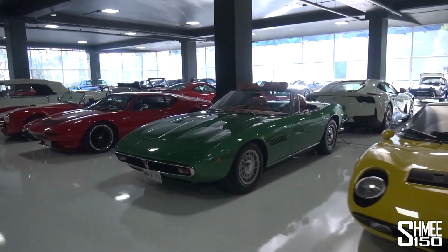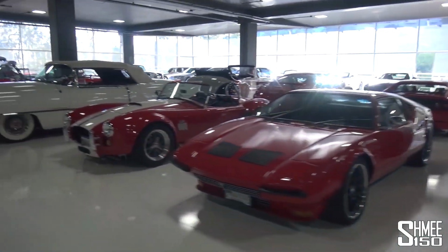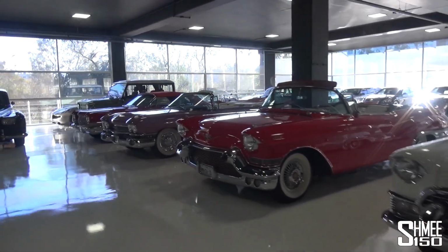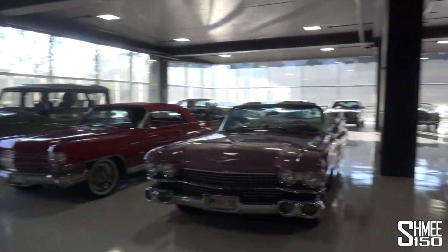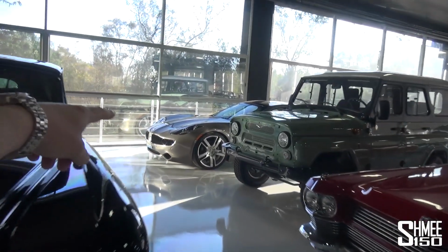Then there's a Ghibli SS from Maserati, a De Tomaso Pantera, that is of course a very rare car. The Cobra, looking very nice in the red with the white stripes. And then we get to some of the American muscle, massive American cars from back in the day. And these are where I lose a little bit of my knowledge, I will confess, as to exactly what we're looking at. There's a Fisker Karma down at the end.